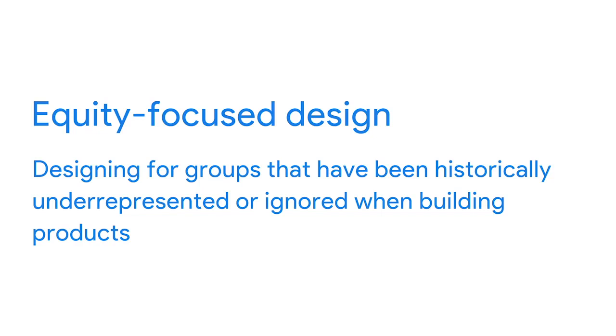But keep in mind that the idea of solve for one, extend to many only benefits the group the design was created for and existing users. Many groups are still left out. Over time, UX designers realized that inclusive design wasn't always enough. And that's where we find ourselves today, as equity-focused design becomes a new industry goal. Equity-focused design takes the idea of inclusive design one step further. It asks designers to focus on designing for groups that have been historically underrepresented or ignored when building products. The goal of equity-focused design is to uplift groups that have been excluded historically.